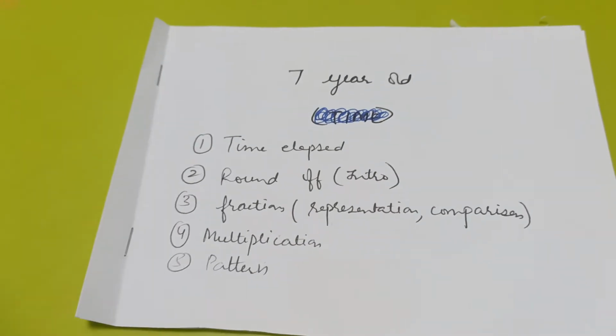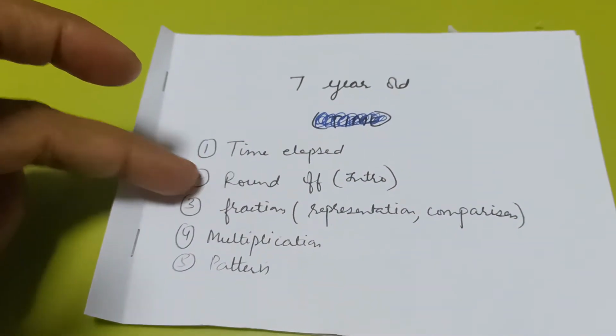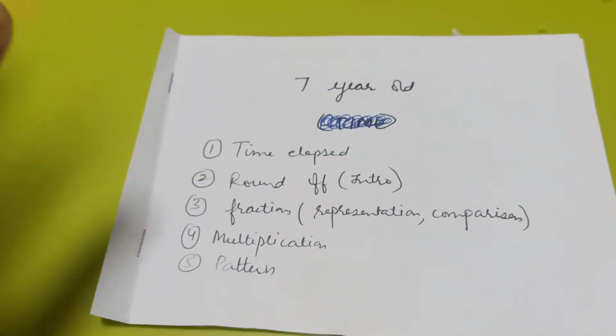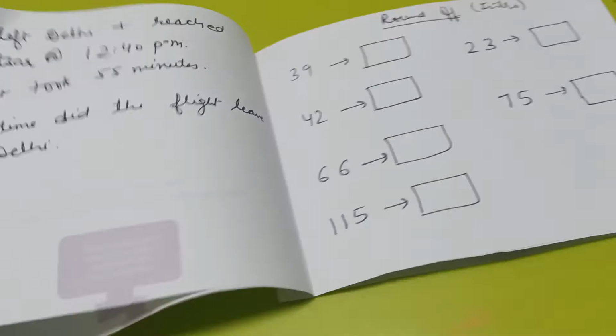Today's busy book is for my 7-year-old. We are touching these topics: time elapsed, round off, fractions, representation, comparison, some multiplication and some pattern matching. So let's start with the first one.